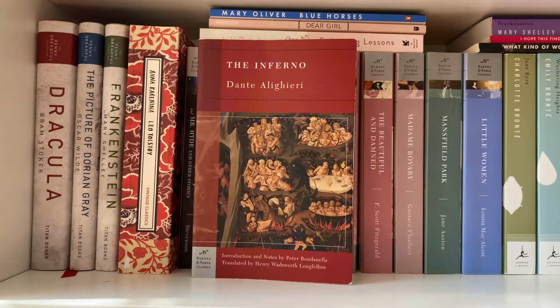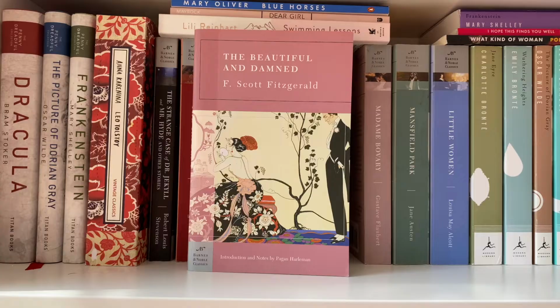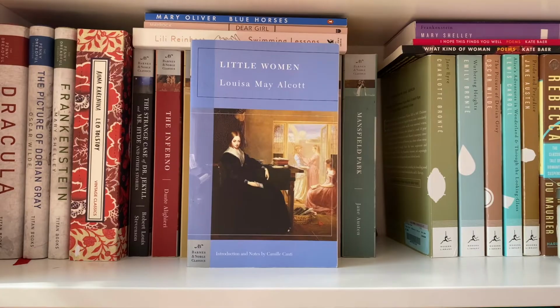Then to start off the rest of my Barnes & Noble classics, I have Dante Alighieri's Inferno, Daniel Deronda and Middlemarch by George Eliot, The Beautiful and the Damned by F. Scott Fitzgerald, Madame Bovary by Gustave Flaubert, Mansfield Park by Jane Austen, and Little Women by Louisa May Alcott.